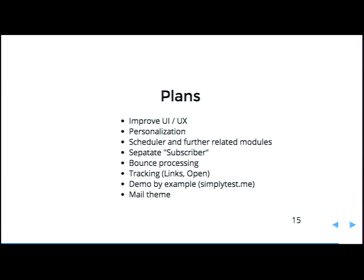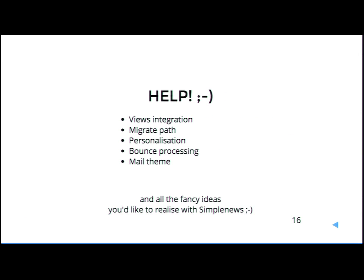One thing I started to dream of years ago is that every theme that ships with Drupal should also provide an HTML mail theme. We are far from that. It's still something I want to get better with Simple News, because it was always a pain to ship a theme that finally works for your newsletters. This is something we need to improve, and we sure can, we need your help.